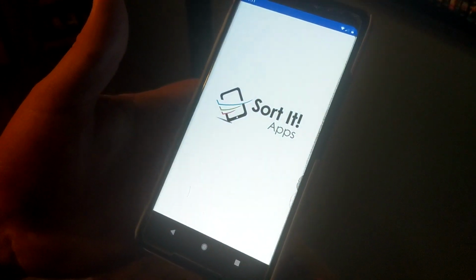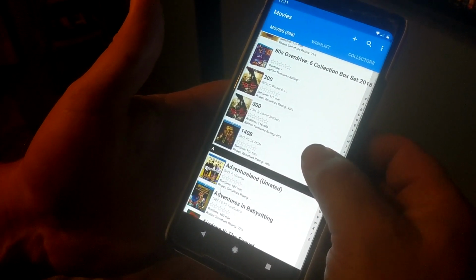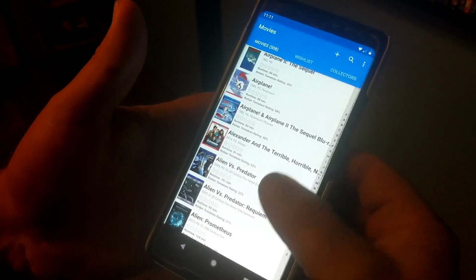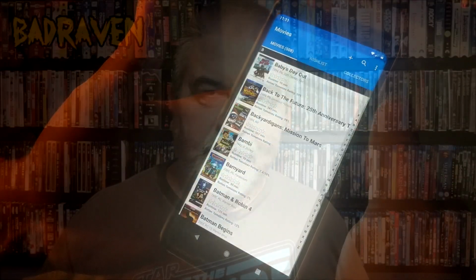I opened it up and I didn't expect much. And I do warn you up front, there is a free version, but as soon as you scan a couple movies, it says if you want to scan as many as you want, it costs like $5.99, $6 or something with tax. So it was doing fine when I started scanning them, so I decided to go ahead and buy it. So the $6 I spent, I think is well worth it.